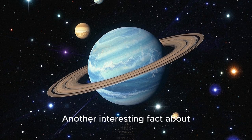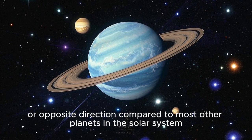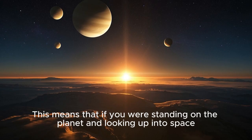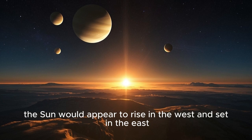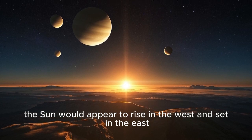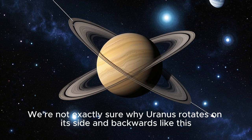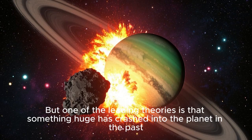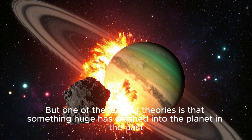Another interesting fact about Uranus is that it rotates in a retrograde or opposite direction compared to most other planets in the solar system. This means that if you were standing on the planet and looking up into space, the Sun would appear to rise in the west and set in the east. We're not exactly sure why Uranus rotates on its side and backwards like this, but one of the leading theories is that something huge has crashed into the planet in the past.